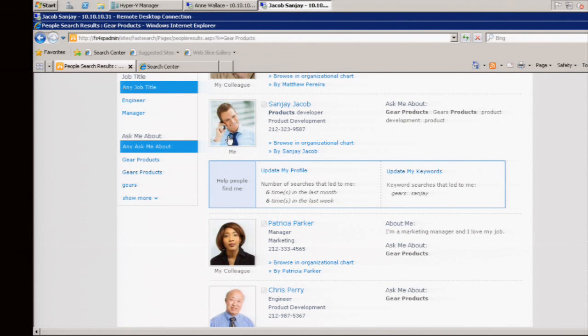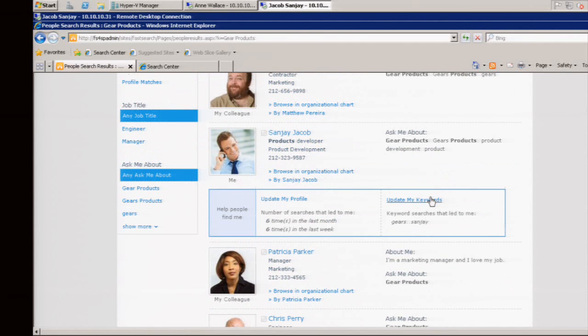This is called self-search. Another reason this is important is that the search itself incentivizes me right here to update my profile by letting me know what type of queries were recently executed and surfaced my profile. If I notice some query, some keyword that really does not make sense within the context of my business role within the company, I can update my profile to make sure that people search is more accurate and my profile information is much more accurate and not misleading.